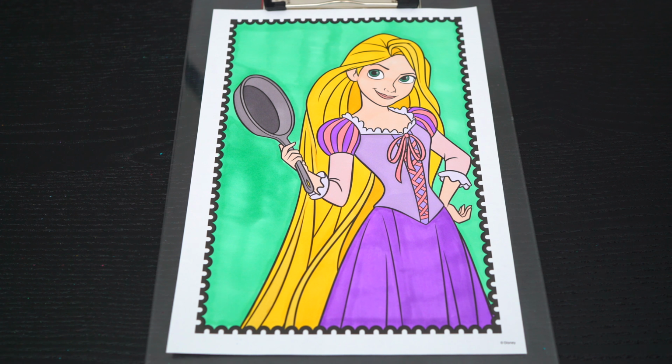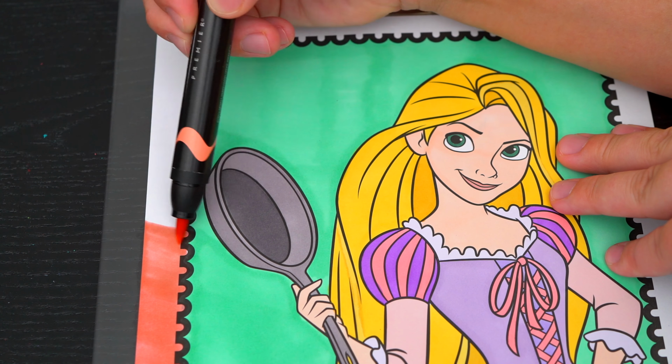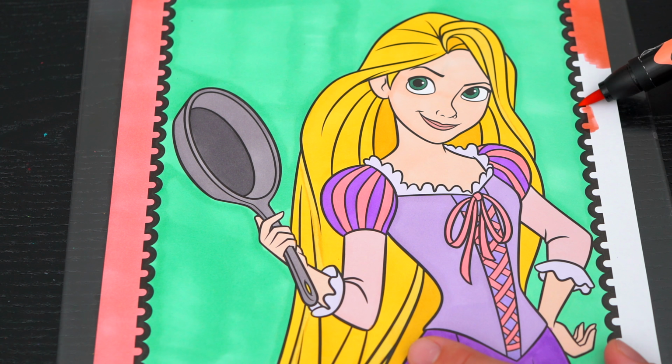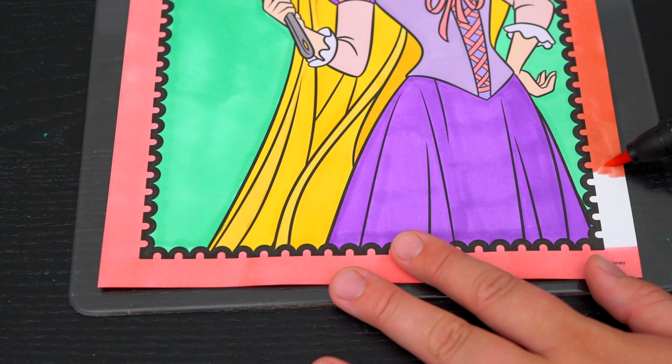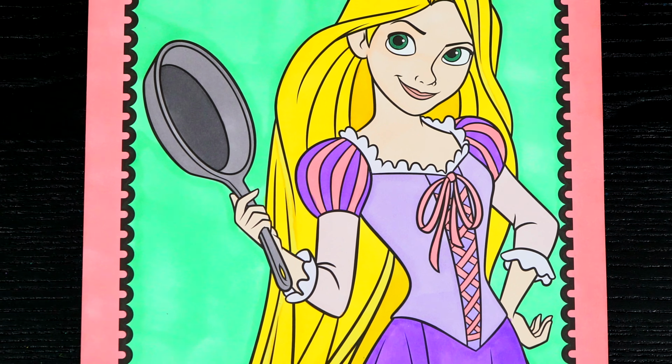And lastly, let's color in the borders pink. Okay, I'm all finished! Wow, this picture turned out so pretty! I love all the details of Rapunzel's dress. She is one beautiful princess!